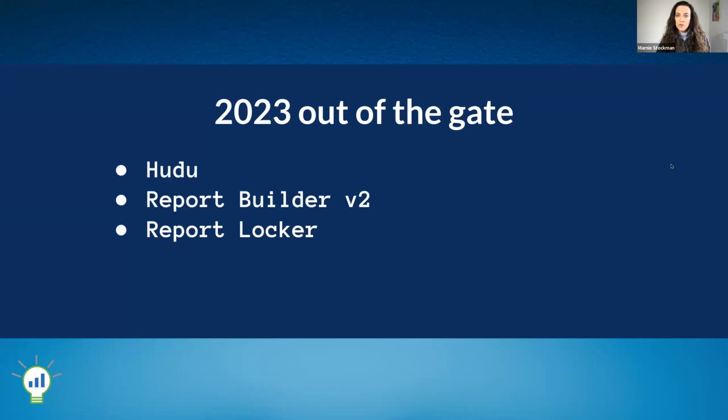So that's where we were already in 2023 out of the gate. We released our Hoodoo integration. We already have several Hoodooers, or Hoodoo users, as they actually say, in the platform. So we're glad to see that integration is moving forward, and we're adding all of the other gaps from Hoodoo into the platform. So as more folks get in, we're collecting more data through there. Report Builder V2 and Report Locker are out in the wild, and as Steve said, they're constantly updating and making sure all things are running smoothly there.